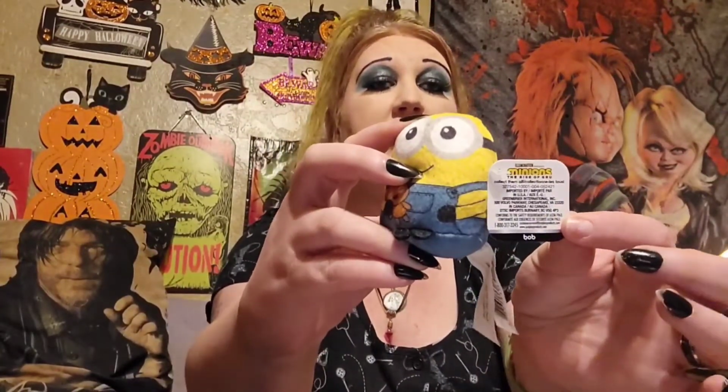And then 2 different Disney ones finally. They had Mirda from Brave, and Hector from Coco. So I got those 2, and then they also had a few different little plushie minions. I think this one is, yeah, Bob. Little Bob.